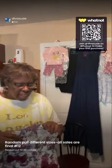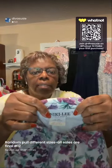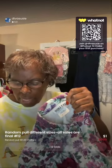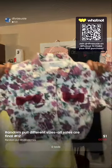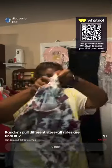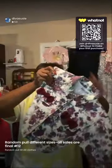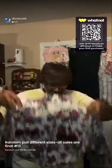Here's a little girl's jeans jacket, size small. Nikki Lee, size small, long sleeve crop jacket. That's the little bow on the pocket. Really cute. Size small.